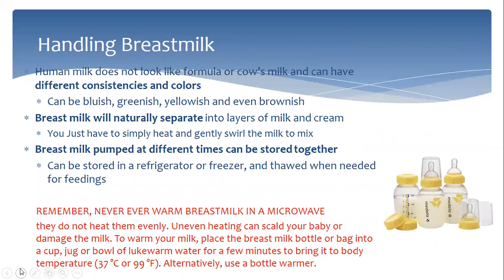Handling breast milk. Human milk does not look like formula or cow's milk and can have different consistencies and colors. It can be bluish, greenish, yellowish, and even brownish. Breast milk will naturally separate into layers of milk and cream. You simply have to heat and gently swirl the milk to mix. Breast milk pumped at different times can be stored together. It can be stored in a refrigerator or freezer and thawed when needed for feedings.